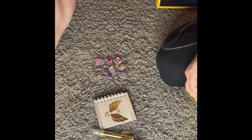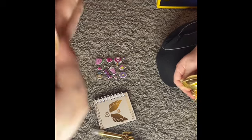Oh, is that the notepad again? No. Yep, it's notepad. Okay, now we're done with this one. Now this cute fuzzy one. Nope. This one's a cute backpack.